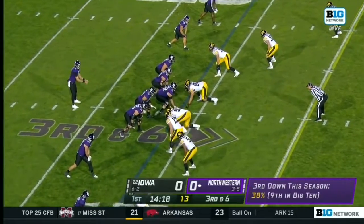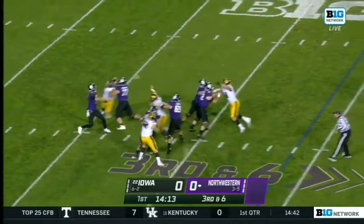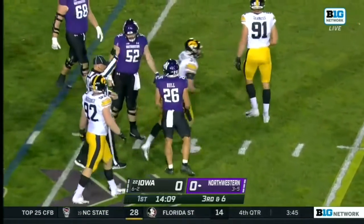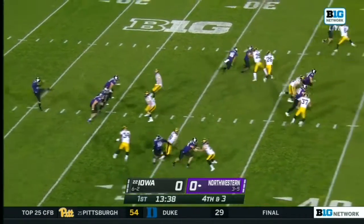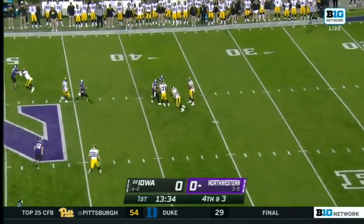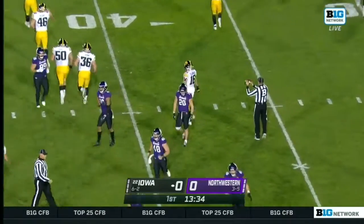Five-receiver package for Marty on 3rd and 6. Marty throws, and tight coverage, that's caught, but short of the first down by Hull. Mid-season All-American this week. Charlie Jones will call for a fair catch, and that's hauled in across the 35-yard line after a 32-yard punt.